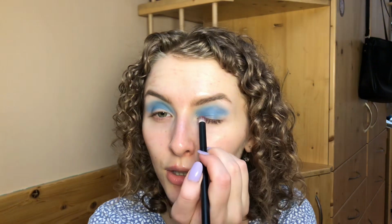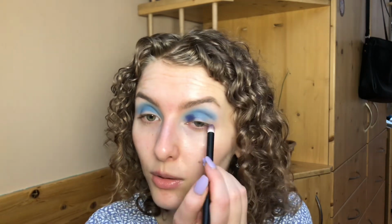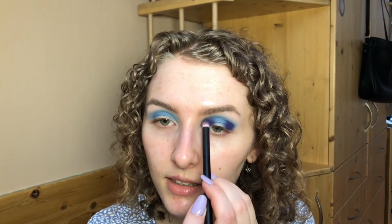So I'm gonna put it in the front of the eye like so, and at the end of the eye as well. And I think this brush is really good for creating the halo eye. So I'm just gonna use it, and I'm gonna blend it into the first shade. Just kind of slowly blending it. And then I'm gonna use the previous brush and blend them better together. So let me just do that and the other eye, and then I'll come back. Okay, so I finished it and repeated the same thing on the lower lash line.